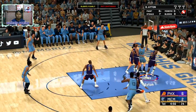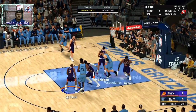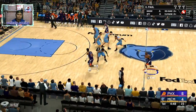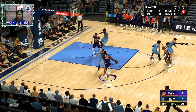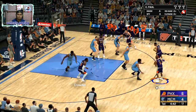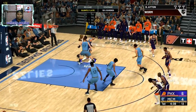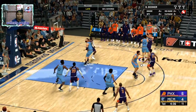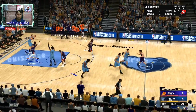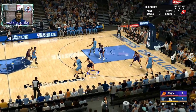Valanciunas against Ayton. They get it again. Valanciunas, good. And he's got such a great touch and feel around the basket. He made that reverse look easy. Ayton finds Paul. For three, Bridges. Here's Ayton. Booker outside. His three-pointers off the mark. And he didn't punish them for the weak coverage there, but they can't count on him to continue missing.